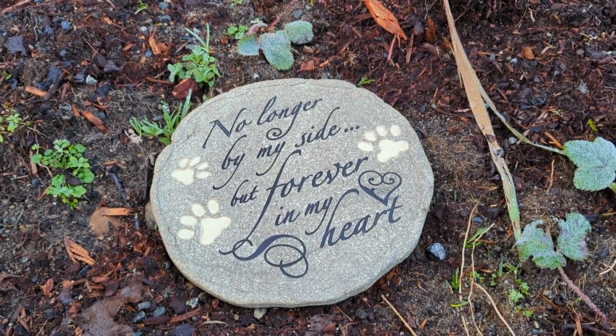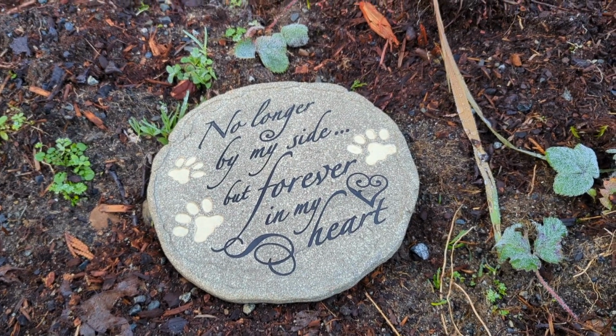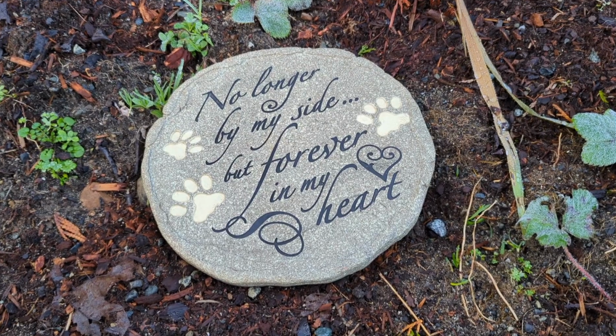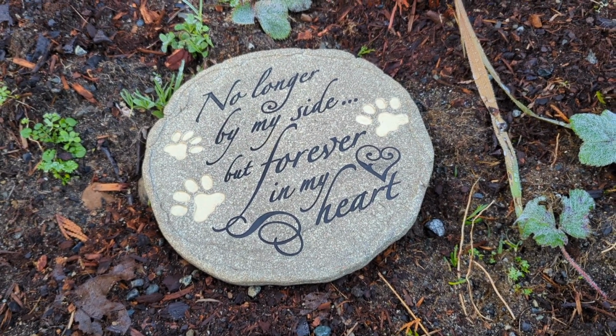This is a lovely stepping stone that was a gift from my neighbor. It was very kind. And this is in his garden because it is all about him. Let's take a little walk further over into the garden.